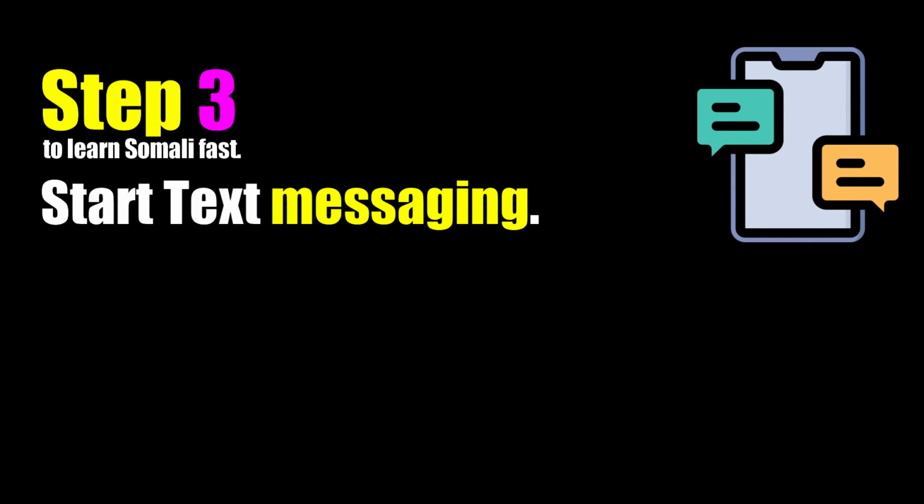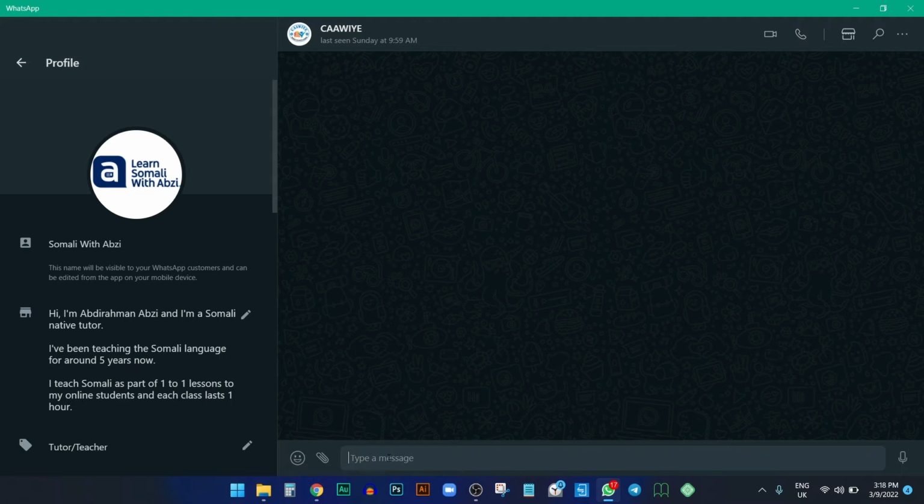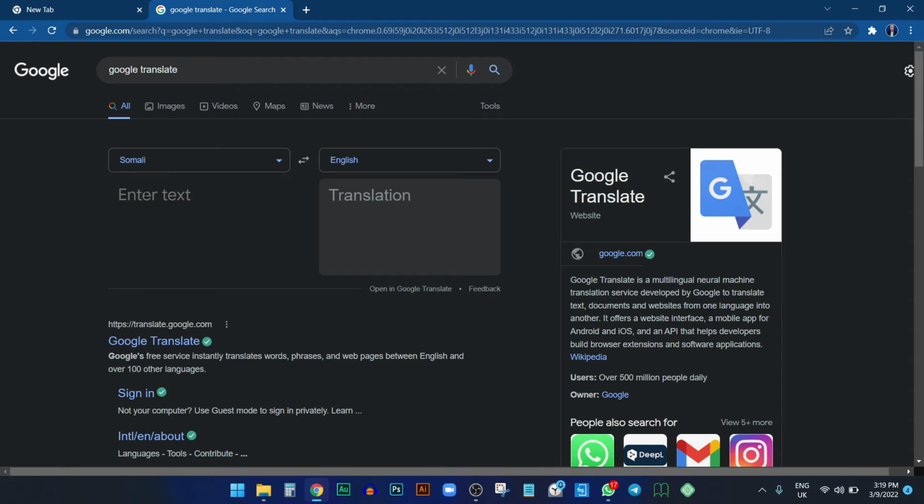Step number 3 to learn Somali fast. Start text messaging. Start from today writing Somali using social media text messages and repeat and never give up. But you may say, I can't understand that, right? But please stop being lazy. Use Google Translation. And doing this over a long time will give you self-confidence. Then you can write your own words later.